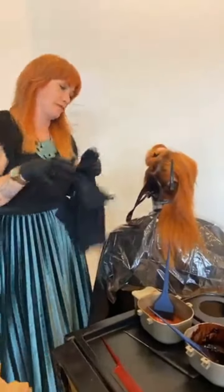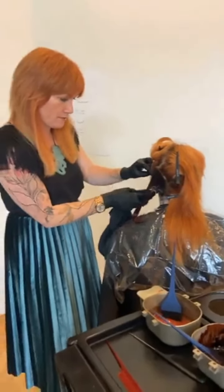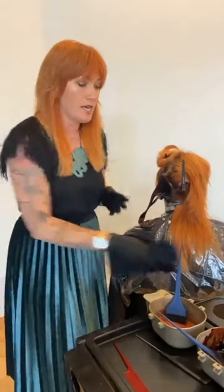Do you ever add the intensifiers into your colours, Fliss, to give them a little bit more pop or boldness? Yes, definitely.